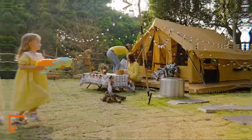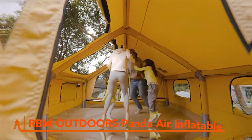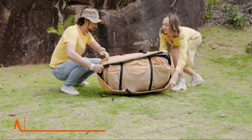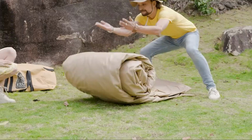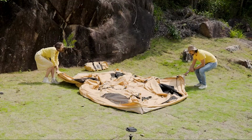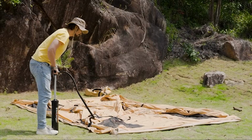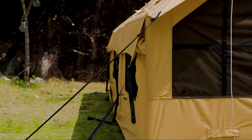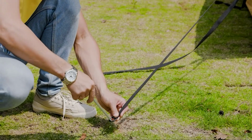Experience glamping luxury with the Panda Air Inflatable Tent. This 8-person canvas tent is perfect for families or groups, offering ample space to relax and spread out. 2 doors and 6 mesh windows provide excellent ventilation, keeping you cool and comfortable even on warm days. Unlike disposable tents, the Panda Air is made from sturdy, repairable cotton canvas.